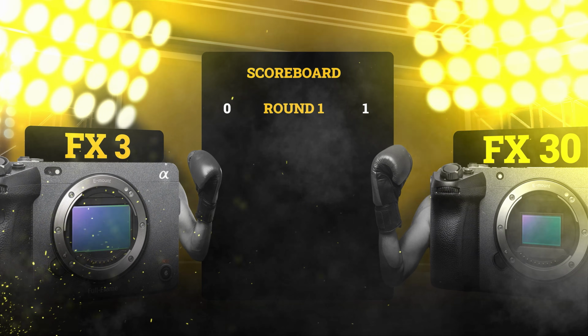In addition, lenses for an APS-C sensor, which we'll get to later in this video, also typically cost a bit less than full frame lenses. So once you throw a few lenses into the whole mix as well, you guys are going to be able to save quite a bit of money going with the FX30. So with that all being said, it's a pretty obvious winner. The price definitely goes to the FX30.